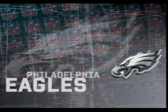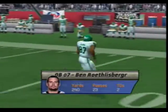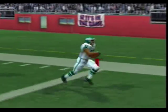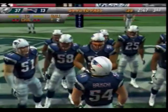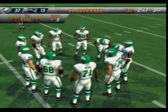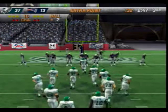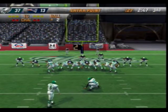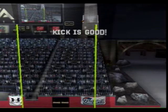When you get this kind of execution, you've got a great chance of making a big play. Watch it here as everyone takes care of their assignment. The pass is thrown where the receiver can make the best play on the ball. And it's 6 points. The point after is good.